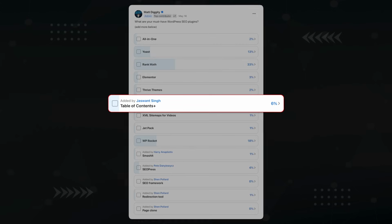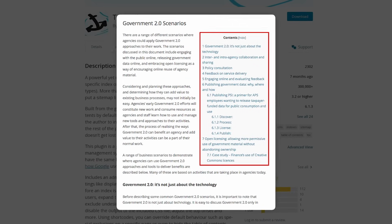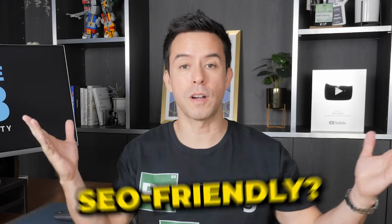One thing to note, going back to the poll, you'll see Table of Contents Plus coming up as the 4th most used plugin. And I agree, it's the best option for a table of contents if you're not using a page builder. The only reason I didn't include it on this list is because Elementor covers your table of contents anyways.